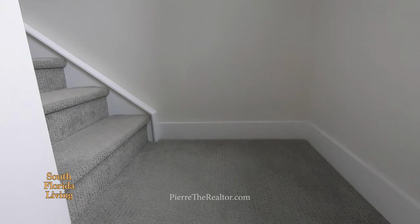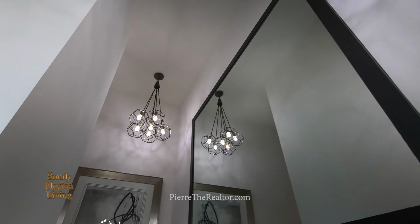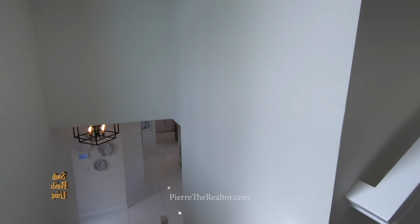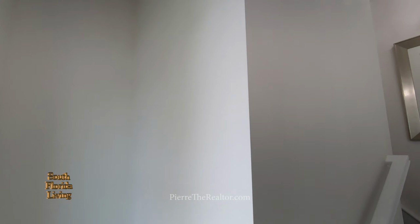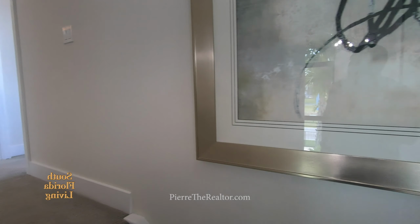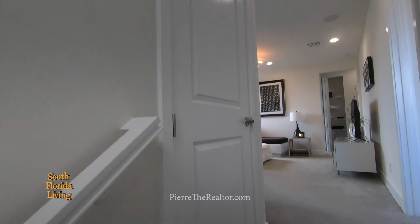Look, you got a 5-inch on the baseboard. Ooh. I kind of like these lighting fixtures here. Pretty nice. It's not open really because guess what? It's all walled up. Okay. But guess what? They use the space though. All those walls, they use the space.